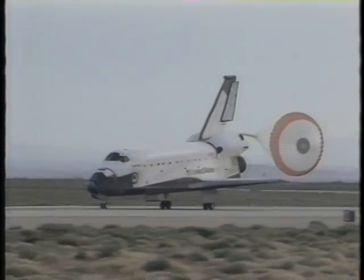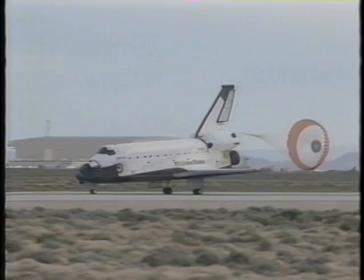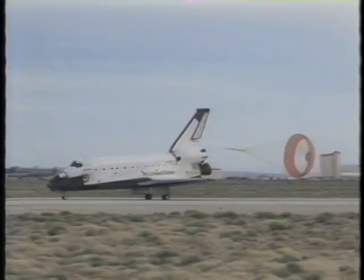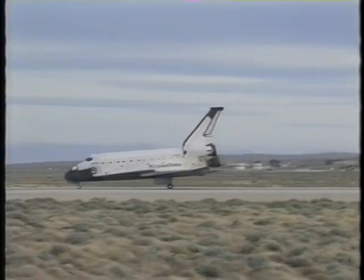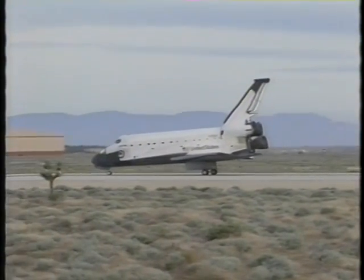We used about almost 12,000 feet of the runway, but could have stopped a lot shorter. The drag chute is jettisoned at 60 knots so that the risers won't lay over the engine bells of the main engines when you come completely to a stop. And this signified the ending of what we consider to be a very successful mission.